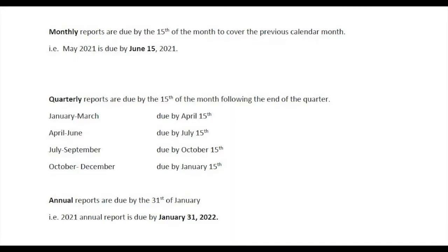All monthly reports are due 15 days following the end of the month. As an example, June 2021 would be due before July 15th, 2021. Quarterly reports are due 15 days from the end of the quarter. Again, as an example, your first quarter from January through March of 2021 would have been due before April 15th, 2021. For annual reports, they are due by the end of January of the following year. So 2021's annual report would be due by January 31st, 2022.